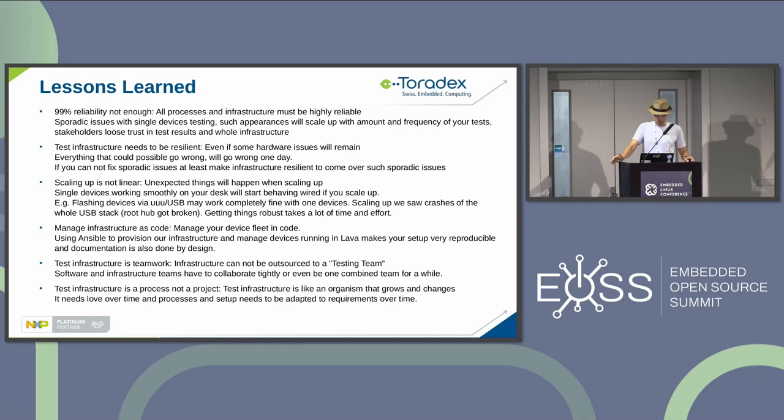And then, of course, such test infrastructure is not just a project, it's an entire process, it's kind of an organic system. And you cannot just set it and forget it, you will have to constantly work on it. You have to maintain it, versions of stuff change, you will have to adjust your tests because maybe something changes upstream. I mean, that happens, of course. Theoretically, ABI never changes, but that's not quite how it works. So we will have to constantly maintain it. And it needs love over time, basically.